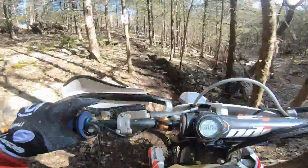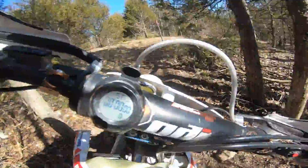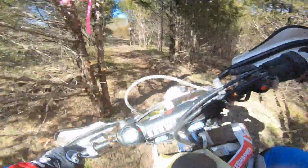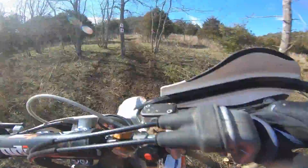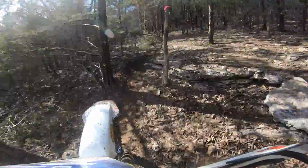Once again, this whole section here, going down the hill and up it, had a whole bunch of slab rocks and just really big, chunky, in-the-ground rocks. So once you got on those rocks, it was kind of just like ice because there was moisture on them and all the dirt. So there wasn't much you had to do. Just keep your momentum up going through them.